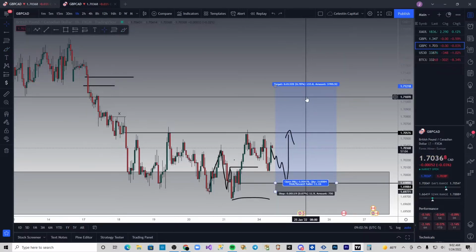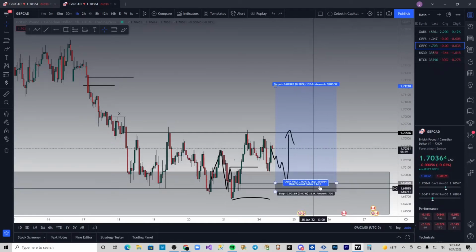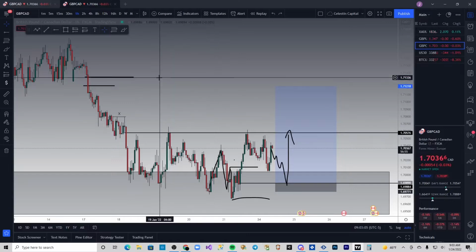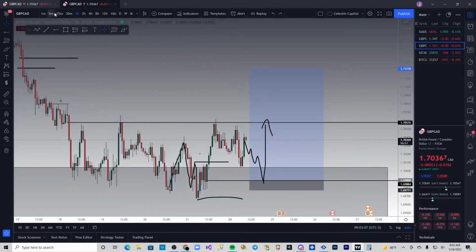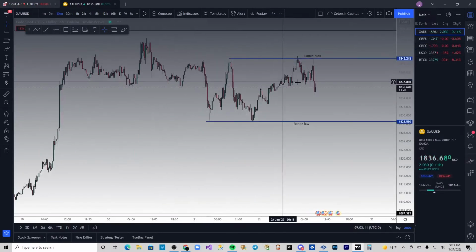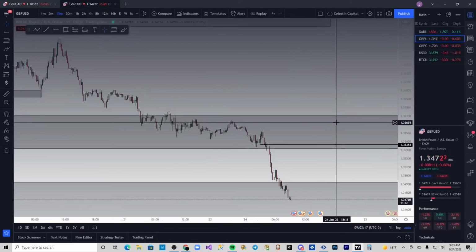It's about 133 pips. So stop loss is about 13 pips on MetaTrader, and take profit is about 132, 133 pips. So yeah, waiting for this trade. So far, that's the only thing I see. Gold right now is still within the range that we are currently looking at. But yeah, that's it.